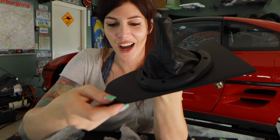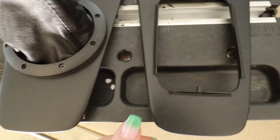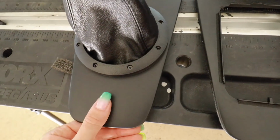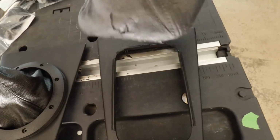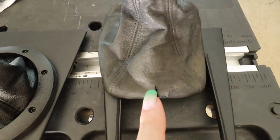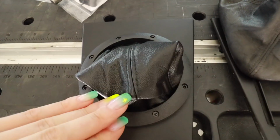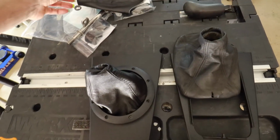Oh, this is nice. Shift kit. Oh my god. It's textured. This is so clean. Even the factory piece feels like cheap crap and this one just feels nice. Oh man, look at that. That's the factory one that was on there and this is the new one. Super, super clean looking. Oh my god, that's gonna look so much better.